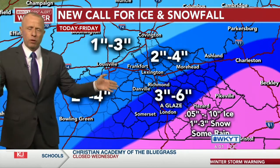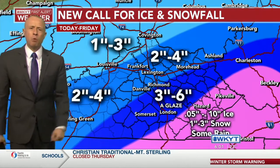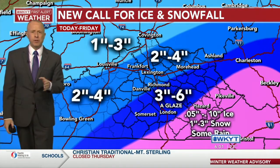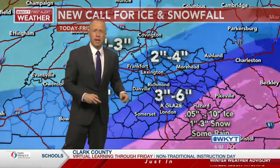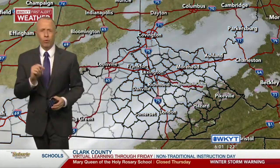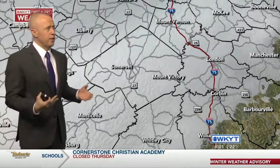That just means the general trend is for a 2 to 4 inch snowfall. That's fairly widespread, more to the south and southeast, and also the farther southeast you get along the Virginia border counties. We have to watch for a little bit of some ice and plain old rain for a while late tonight and early tomorrow. You can see the moisture streaming in upstairs. The majority of this is still not reaching the ground.